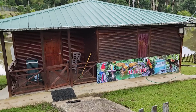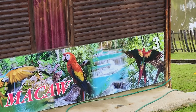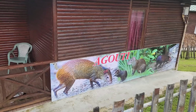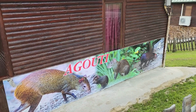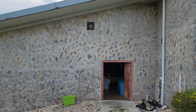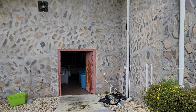Over here we have the macaw's cabin. We have the Agouti cabin over here. We're walking up here to the hall where you can have functions, weddings, parties, just whatever you want for a big group or private or just family, it's here. Big building here. You can do any functions, anything like that.